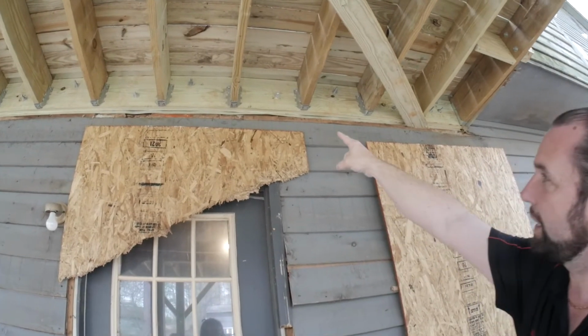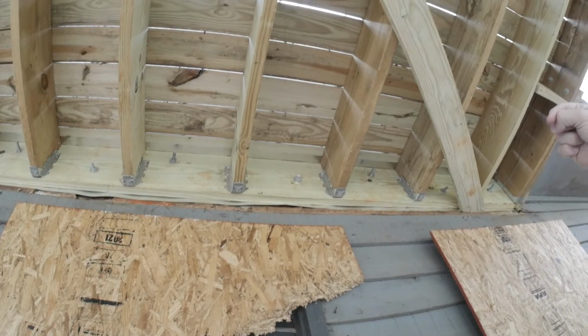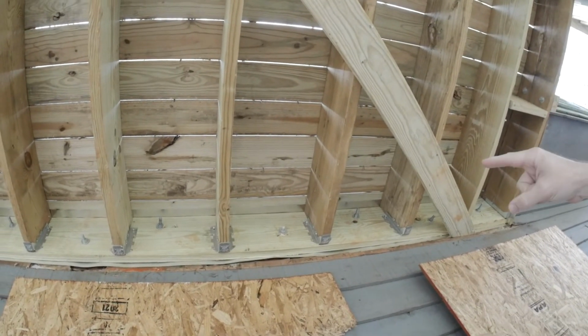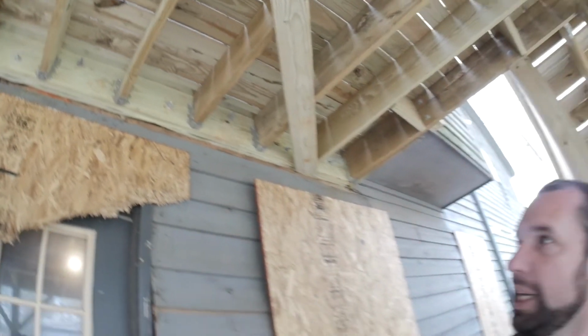So here's an example of a permitted deck again. If you look right here, you can see the metal sticking out under the joist and then on the other side as well. And that's called metal flashing. The whole purpose of that is to make sure that no water gets trapped between the deck and the house. So it's super easy to see if a deck was permitted or not.